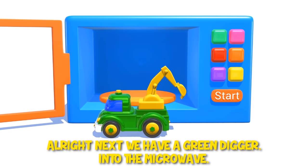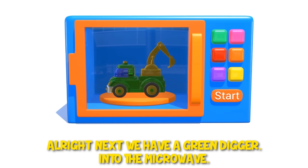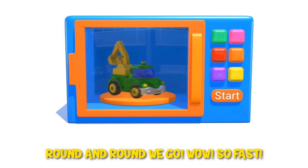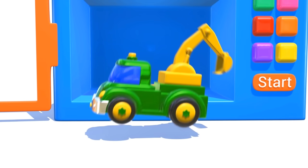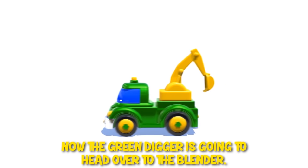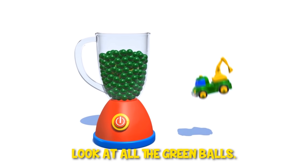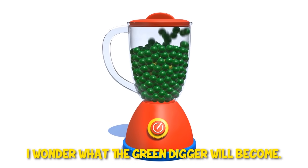All right, next we have a green digger. Into the microwave. Round and round we go. Wow, so fast. Now the green digger is gonna head over to the blender. Look at all the green balls. I wonder what the green digger will become.